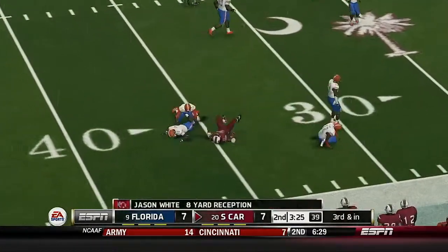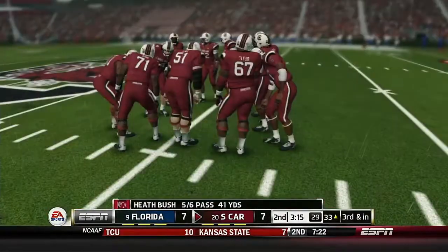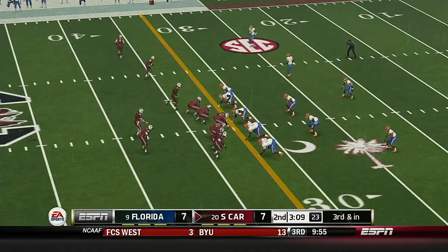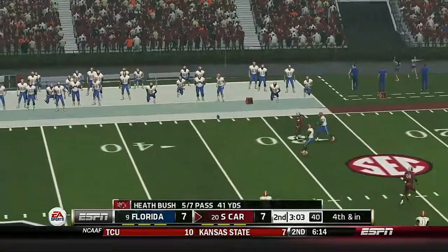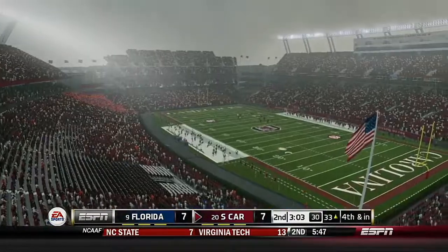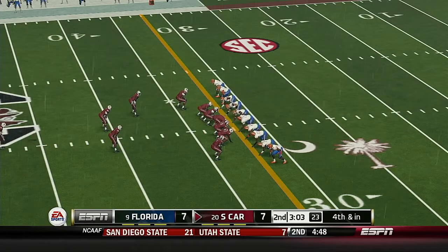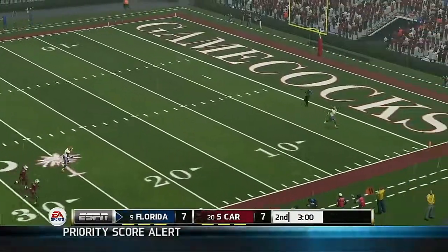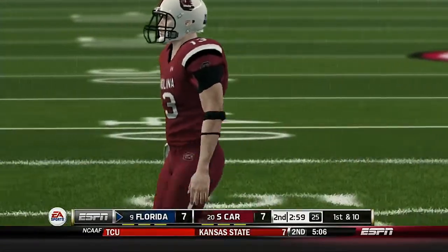Quick throw to the tight end, and down he goes to the 33-yard line. So it's third down, and they're just inches away from picking up the first down. Fires quick to an open man. He dropped it. Carter can pin him deep in their own territory with a good punt here. This punt bounces into the end zone, and this will be a touchback.